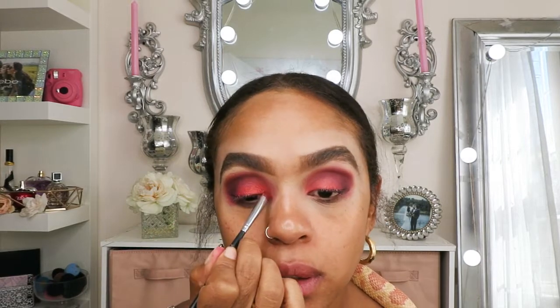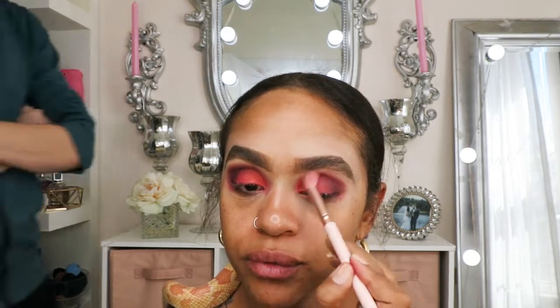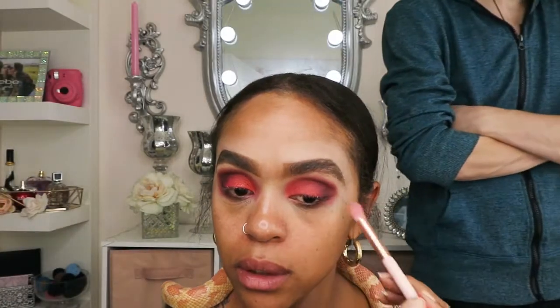Alright, so now I'm going to grab that color again. Where is it? This color right here. And I'm going to place that over my lid again. Concentrating and trying to make a cute eyeshadow color on your eyelid is hard. Now I'm going to do the other eyelid. Ooh, he's on my back, guys. So now I'm going to blend everything out. I'm going to use this fluffy brush right here, and I'm just going to blend everything.